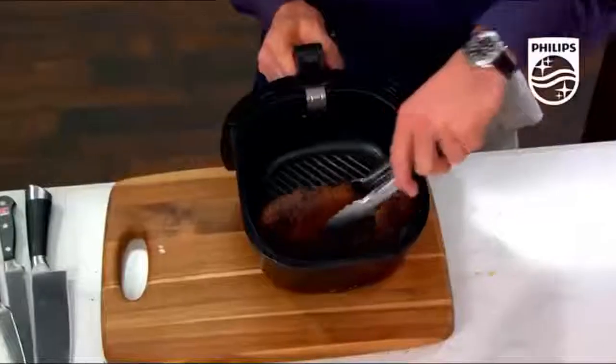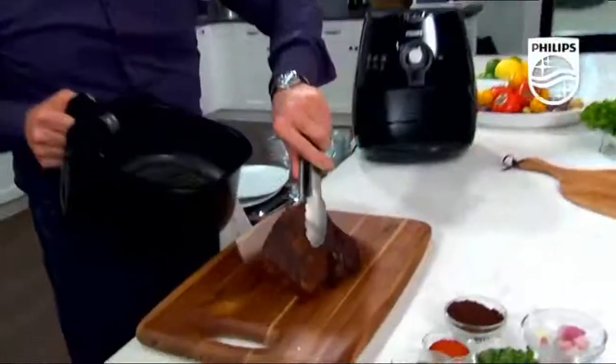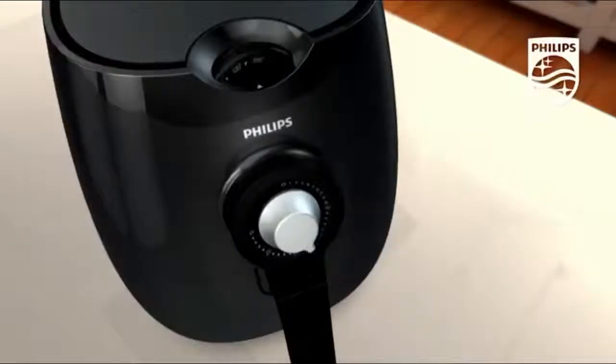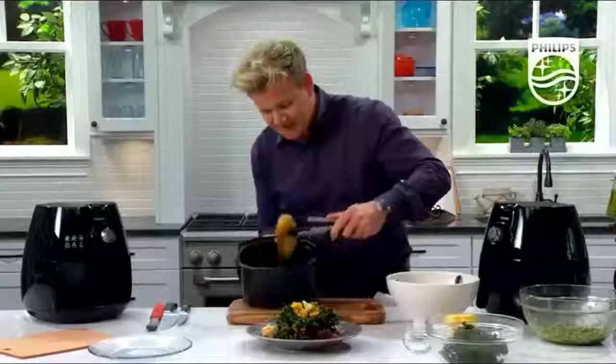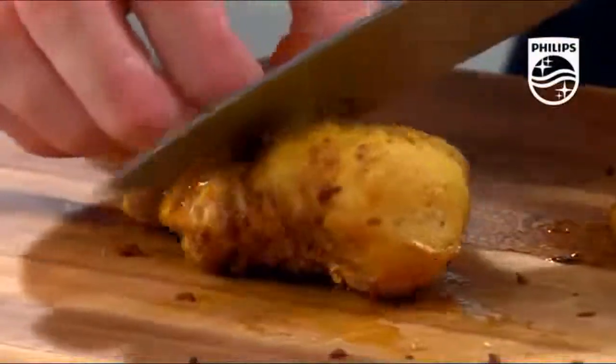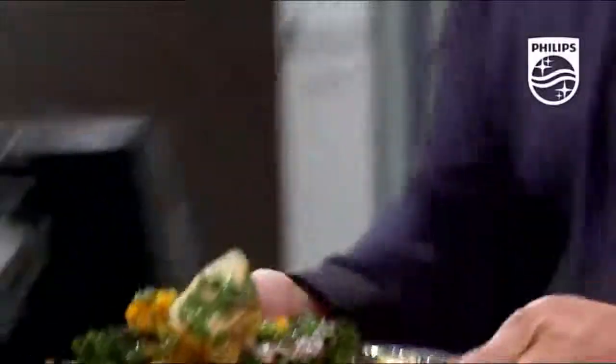It is easy to use and time-saving, guaranteeing you chef-quality dishes within a matter of minutes every time. With its one-of-a-kind rapid air technology and unique starfish design, hot air circulates 360 degrees around the food, delivering perfect, evenly cooked food every time.